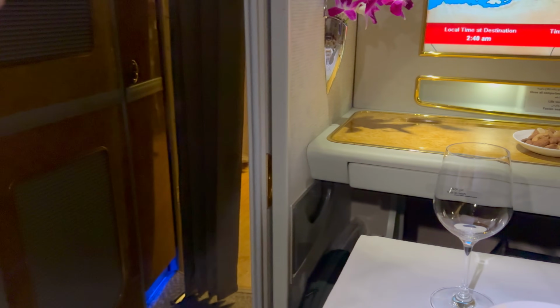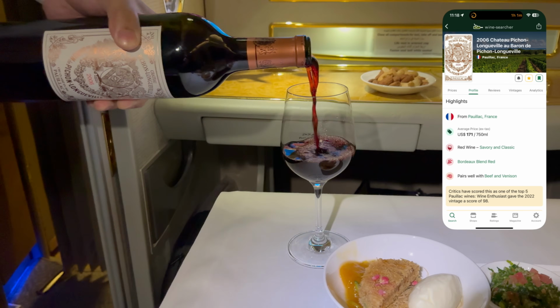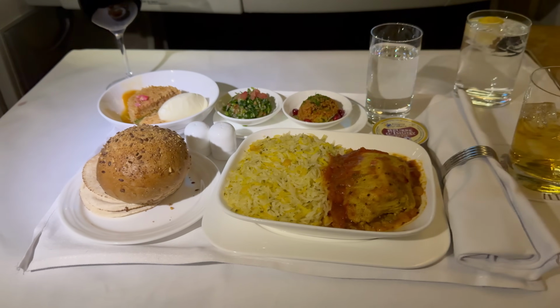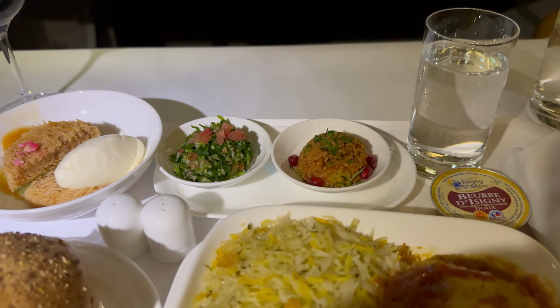As always, I went for the chicken and rice dish, which was undeniably one of the better tasting dishes that I've ever had on such a short flight. The tray service also included the starter and dessert, and I went for likely one of the better red wines that I've had in my life to accompany it. I feel like I can't state this enough. This was a 42-minute flight.